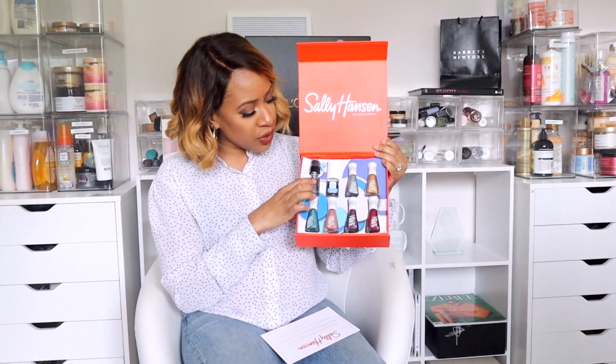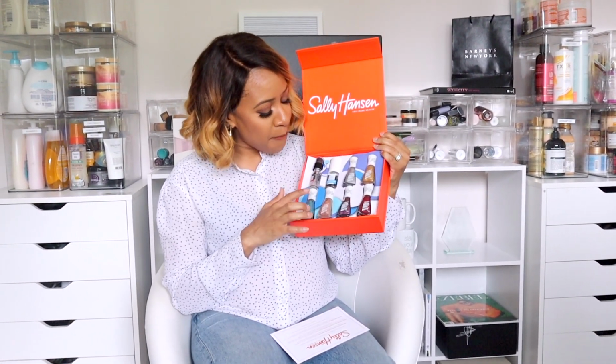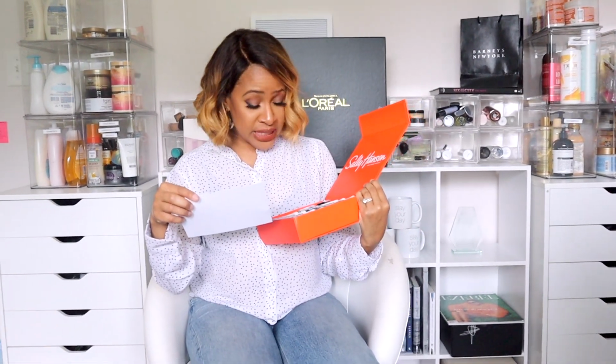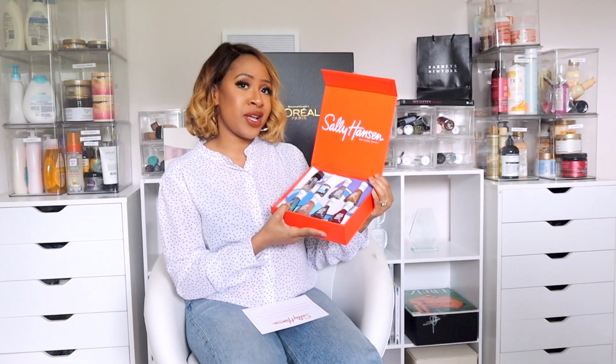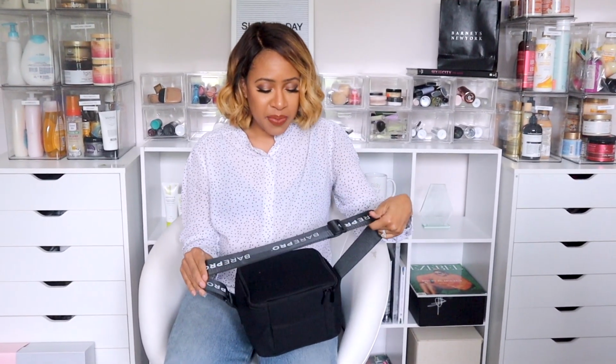So this is the serum, this is the spray, and then they sent me some Insta-Dry matte colors that I'm really excited about. They sent me 6 jewel tones and they dry in 60 seconds. So excited to try this. I'm gonna try this out and see if it works out for me. Maybe I'll do a how to give yourself a manicure at home video. Thanks, Sally Hansen.